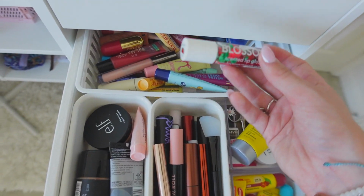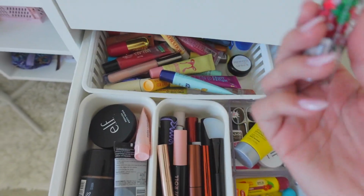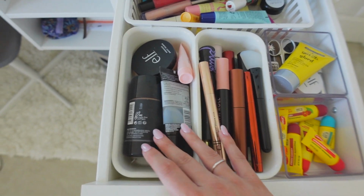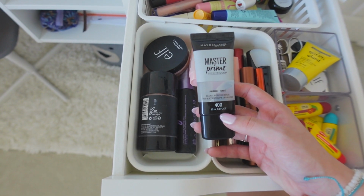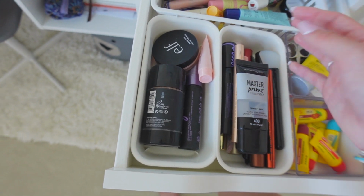All throughout high school, I would love the packaging of this and how there were little flowers in it, but does it really do anything? Nope. I just like it. And then I do have a couple of random things in here. I have the Master Prime from Maybelline. I don't like this. I started using it and I just kind of don't like it. I don't know why I still kept it.